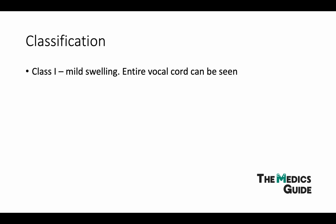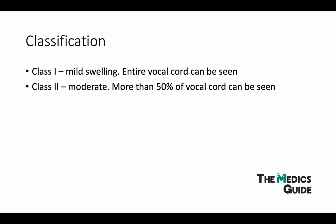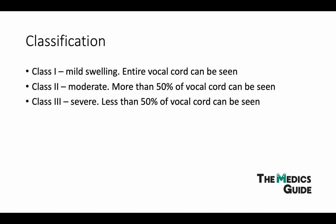Epiglottitis can be classified into 3 different subtypes. We've got class 1, in which there's quite mild swelling; class 2, in which there's moderate swelling; and class 3, quite severe, when we can only see less than 50% of the vocal cord as well.